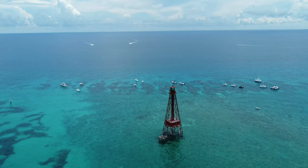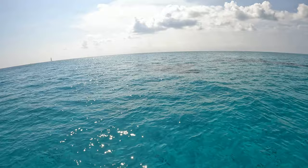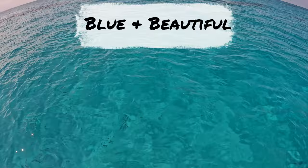Look how beautiful this water is! I'm gonna head on in. I already was in, but now I'm gonna do it again. I'm gonna show you guys some clips underwater. Like, how blue and beautiful is this? Oh, this is like paradise.